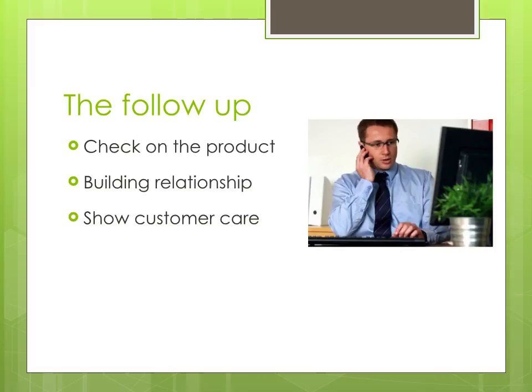So to wrap things up, it is important to follow up on the sale, and the salesperson has to check that there are no problems with the delivery and the installations of the products, and fix them if there are any. The follow-up will show that the salesperson really does care about the customer and he wants to forge a strong business relationship.